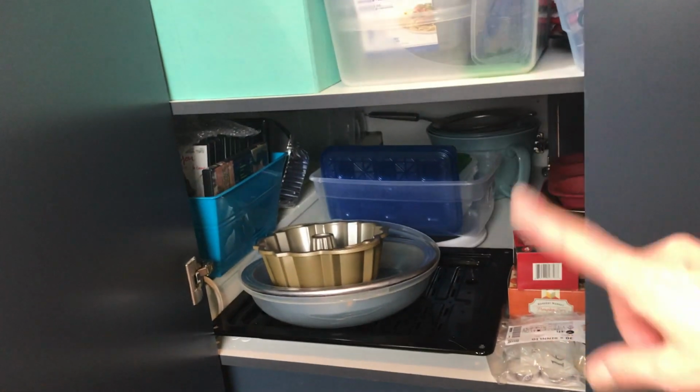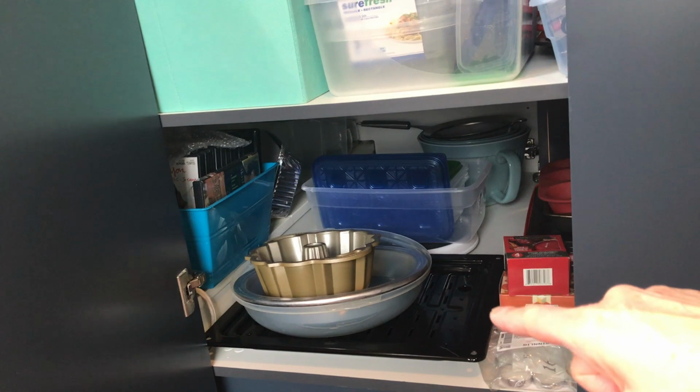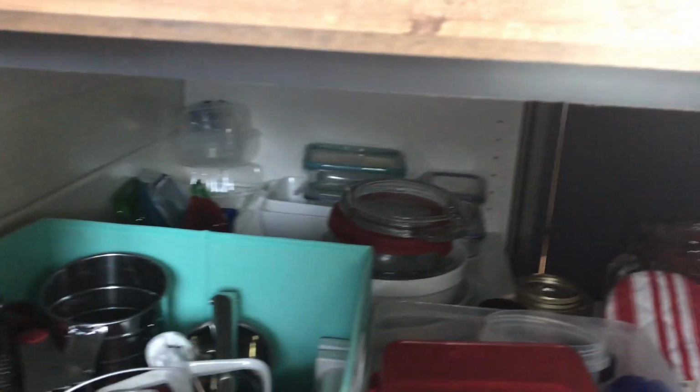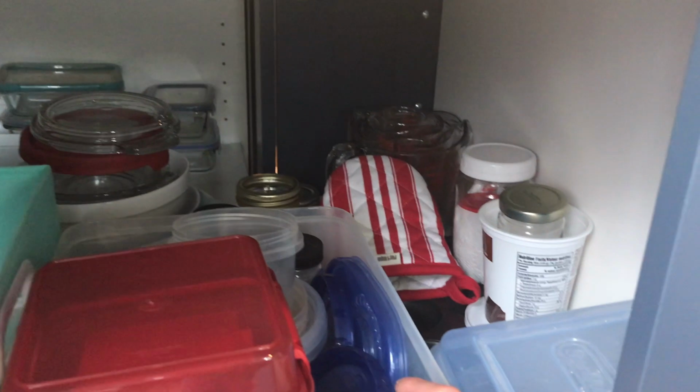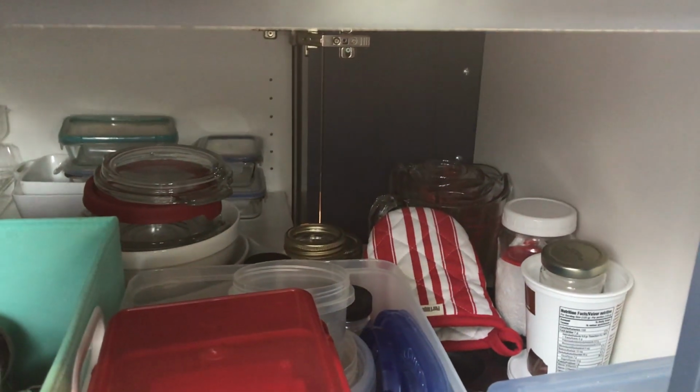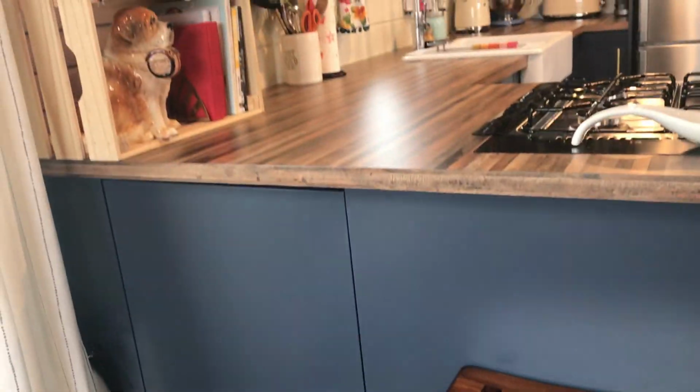I have some pie plates and cake pans. I keep my candles there, some extra things for my KitchenAid stand mixer, just extra storage containers. Way more than I need. I really need to go through this and get rid of this because I don't actually need it. But this little cupboard here, this little drawer, is amazing because it allows me to hide everything when I don't need it.